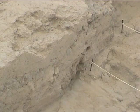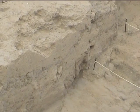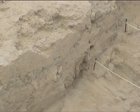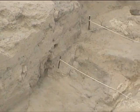So not well prepared, could indicate working in a hurry and not having enough time to do a proper job. Even though we do find this kind of mortar, clay useful mortar in other places, in other buildings on the site.